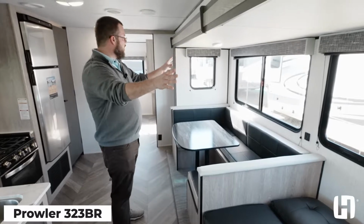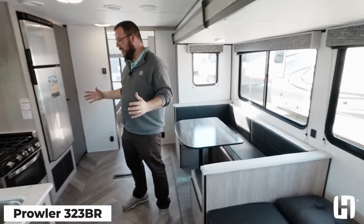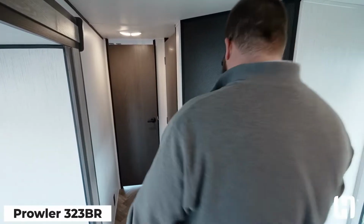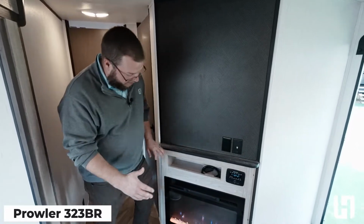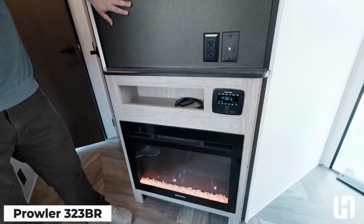But if you look here, you'll see nice big windows. You even got a window in your slide, so it's very open, very nice in here. Tons of drawers, tons of storage. And then back over here, it's a new one for Prowler. We have a nice graystone fireplace in here. We have a nice entertainment wall.